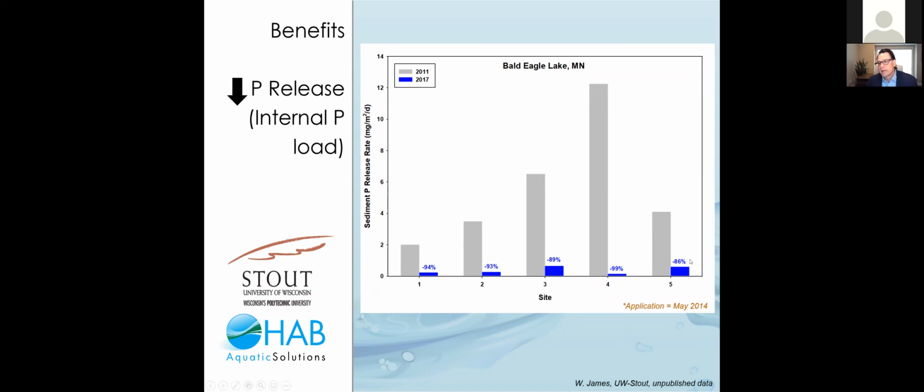Before alum is the gray bar. You can see how it varied at sites of different depths within the lake. The blue bar is 2017, after the alum was applied. You can see anywhere from 86 to 99% reduction in the amount of phosphorus coming off those sediments after it was supplemented with aluminum. So now what is happening here is the phosphorus is bound to the aluminum, not the iron. So we're not getting the release rates.